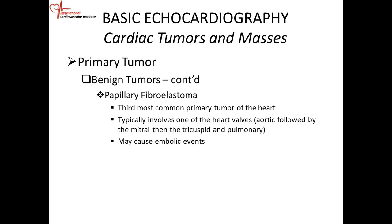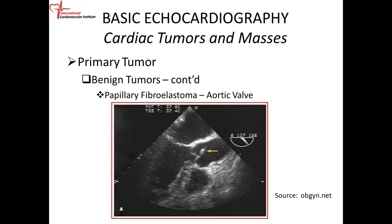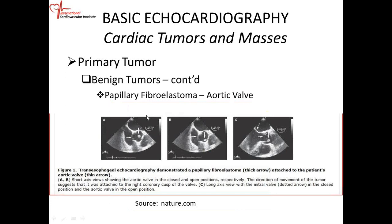Okay, but more common, it's an incidental finding. So your papillary fibroelastoma looks like this. This is a transesophageal echo, and you can see this little tumor on one of the aortic valve cusps. So the papillary fibroelastoma is a benign tumor, the third most common benign tumor.